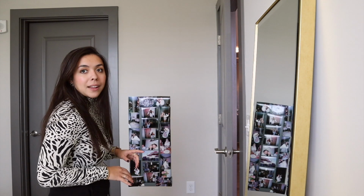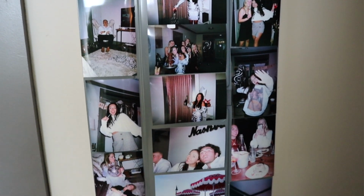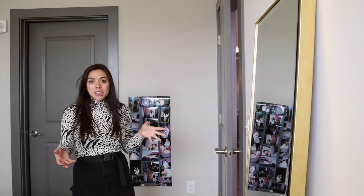I got a bunch of disposable photos back from my birthday, and so I literally covered our electrical box with this. Don't worry, I know how to get into the electrical box. I just have to move a few pictures, but I didn't know where to hang up these pictures, and so I covered my electrical box in it. And you know, I like it. It's like a fun little look at my birthday whenever I want to.